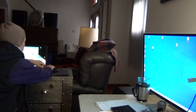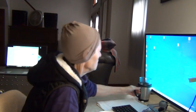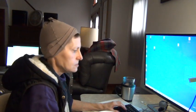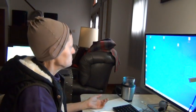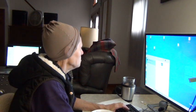Remember where that was. I guess I gotta find it on here first. What else was that called? Restore. No, it's not restore. Now this won't let me move around. Now it's not taking my mouse. Oh my god. I hate computers.